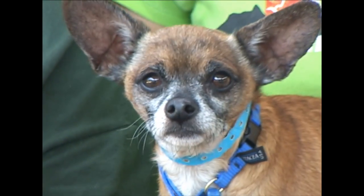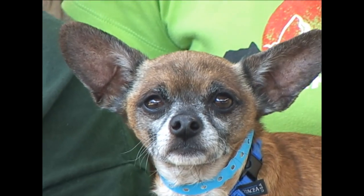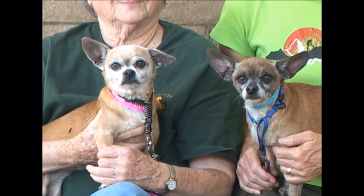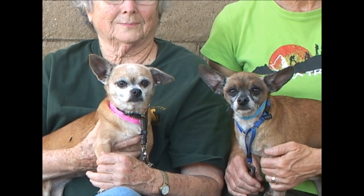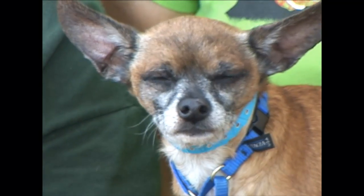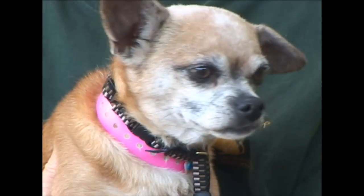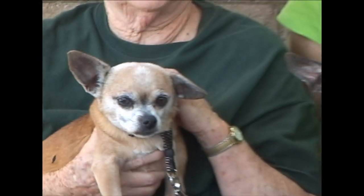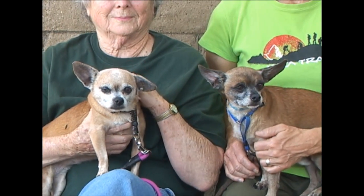They love to go on walks. They love to sit on your lap. And Harold, in particular, is a kisser. So he's just so wonderful, but they both are. Their ID numbers: Harold with the blue collar, ID number 187237. And Maudie there with Judy, her ID number is 187236. Just a couple of love bugs.